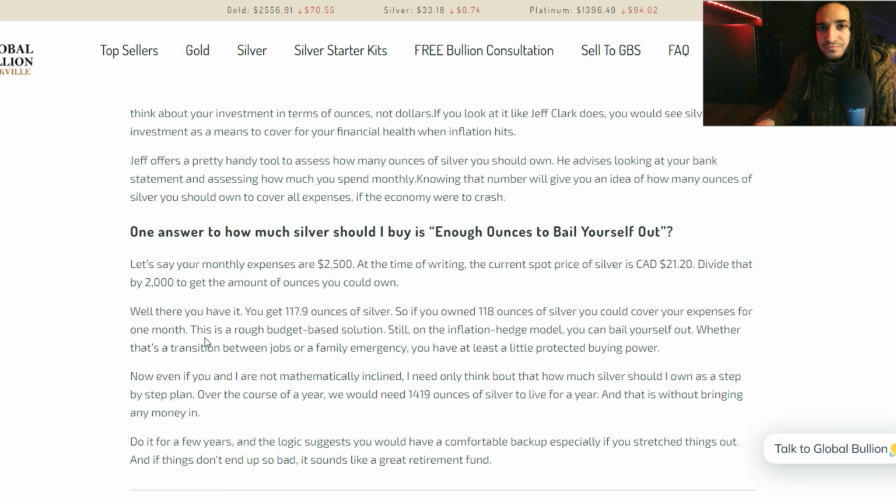Now obviously we know if you have 100 ounces of silver and it hits $100, that's $10,000. So let's say you have 500 ounces. Maybe that's like an intermediate, a decent stack, 500 ounces. And let's say you cash out at $75. That's $37,500.